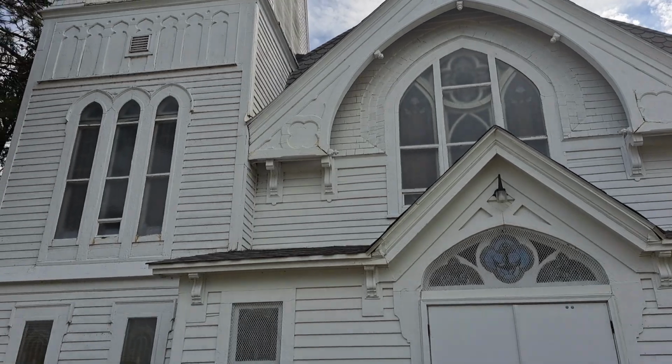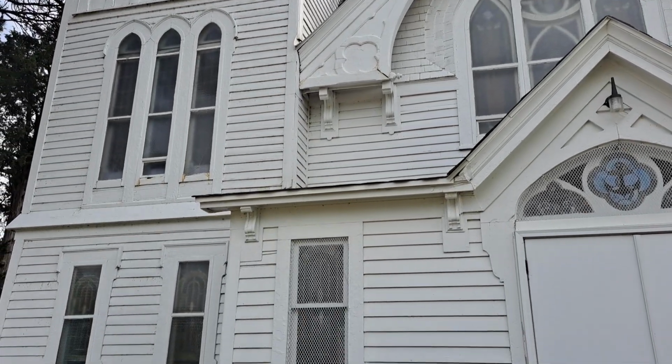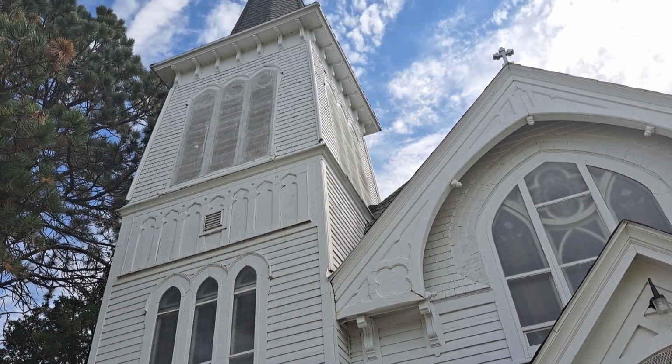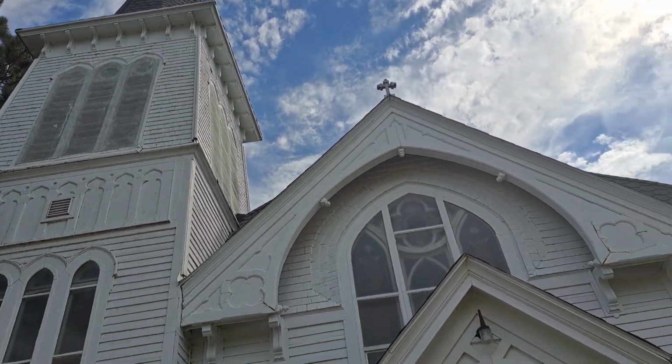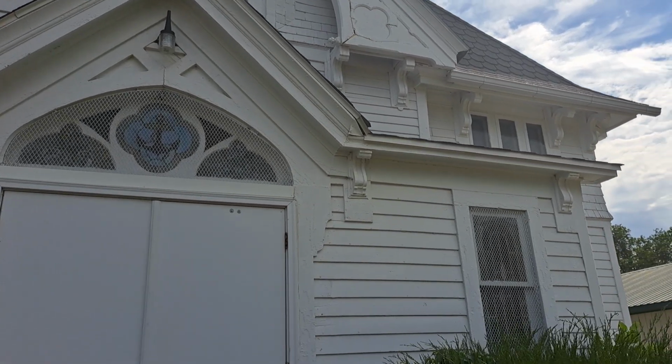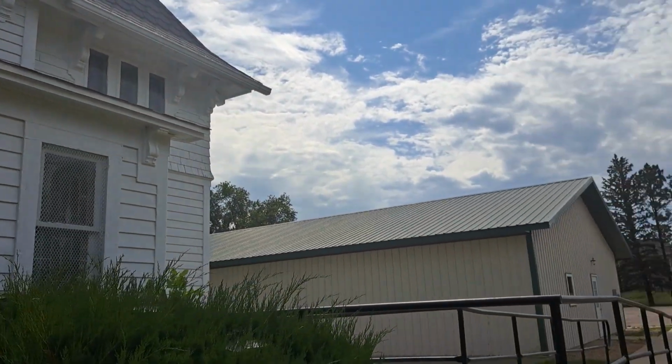And you can see stained glass windows in behind there. They got some screens over them. Can't see them very good from out here, but I bet if you were inside, you'd get a good view of them with the sun coming through. But anyway, that church is still in operation today.